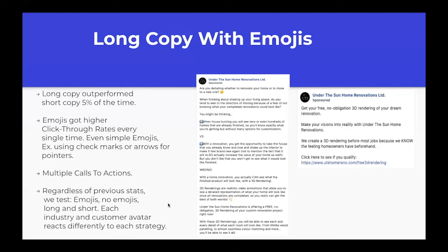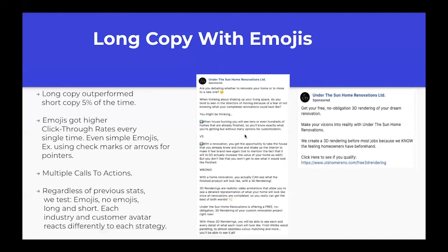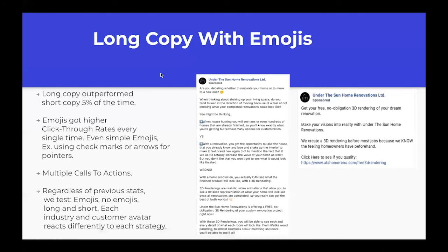All right. So we have multiple call to actions. You don't see it in this one, but we had another ad copy like this. But right here, we put another link that redirects them to our website. Regardless of previous stats, we test emojis, no emojis, long and short form. Each industry and customer avatar reacts differently to each strategy. So we have a very broad strategy, and then we use data to analyze what decisions we should make.